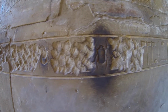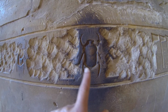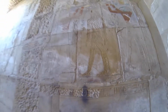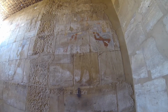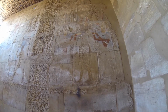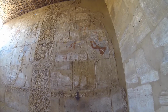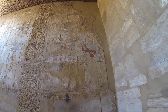So here's an image of the sacred scarab. Maybe it's blacked out from all the fire and smoke at one point long ago. It's centered below where the two gods are pouring water over, I think Ramses. I start to get really confused because there's so many gods and so many kings, pharaohs, kings. But there it is with original art. Look at the original colors.